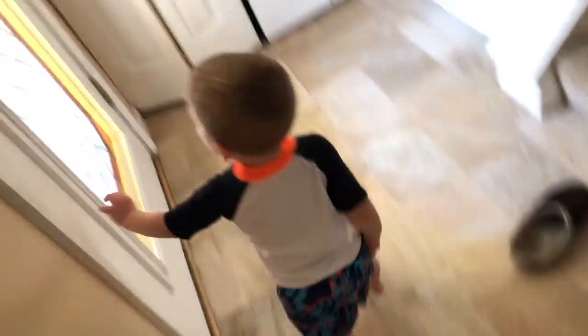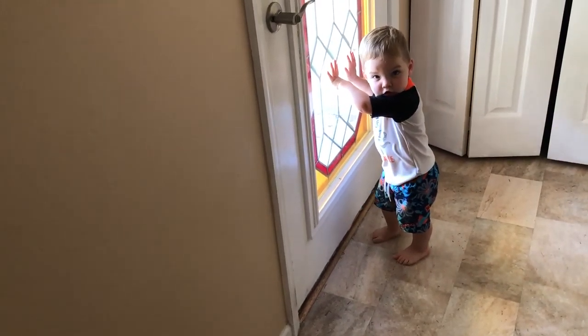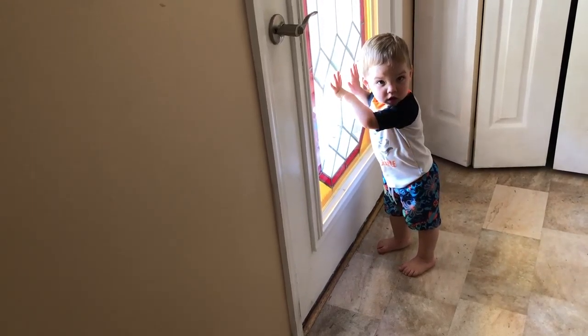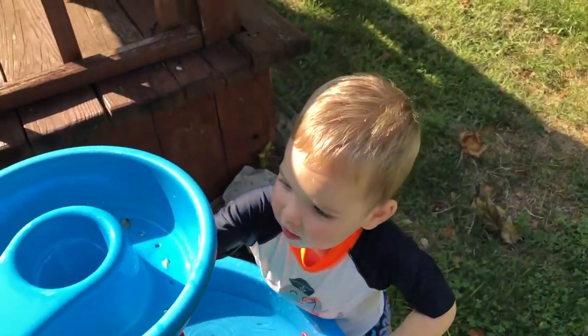So that's dramatic. If you want to go outside, we have to go out back in the pool. You want to go in the pool? Okay, JK, you want to come back out? So we're back out playing with the water table again.